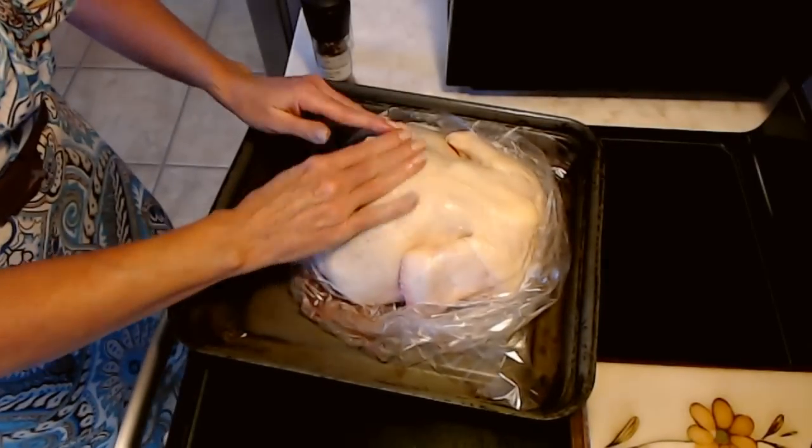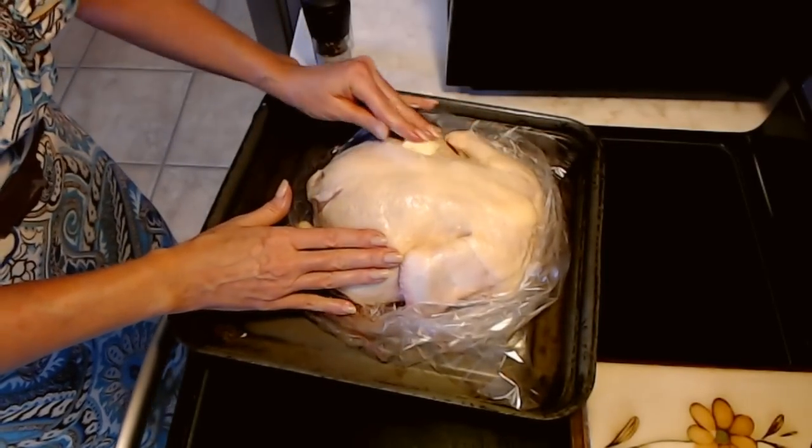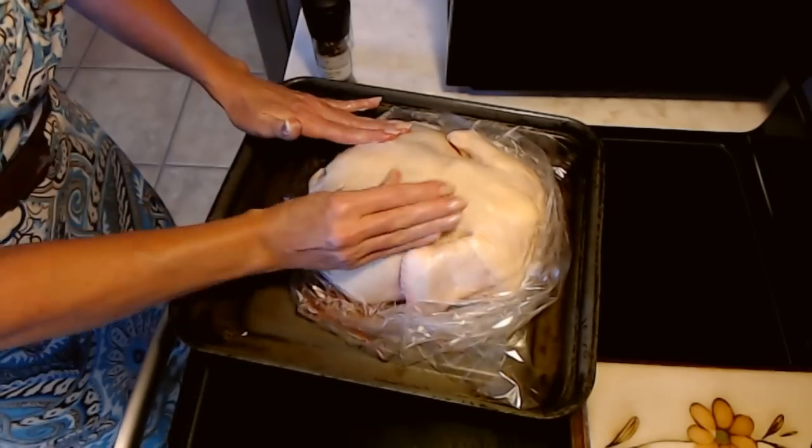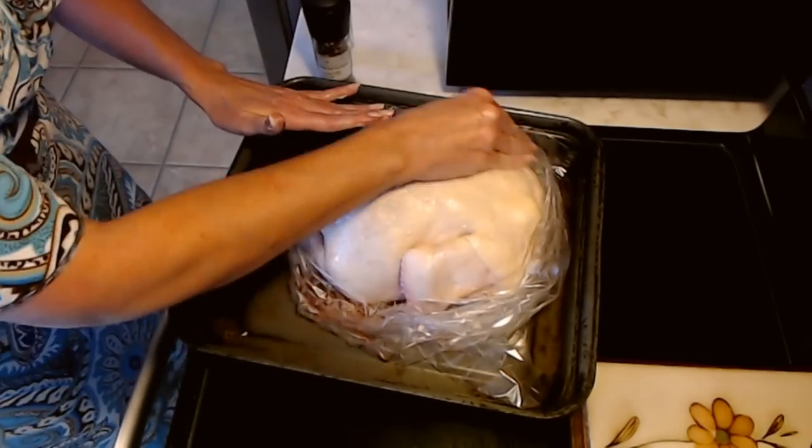You can do it in the oven. You can cook these in a deep fryer. You could do it in a crock pot. I mean, there are a lot of different ways you can cook this.